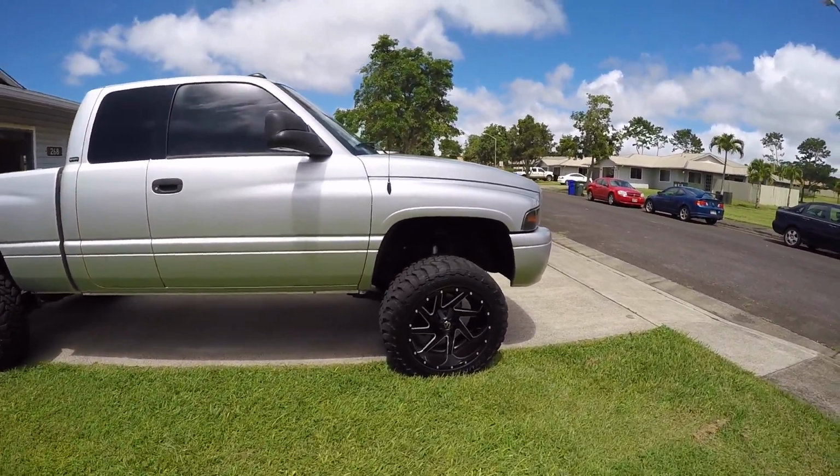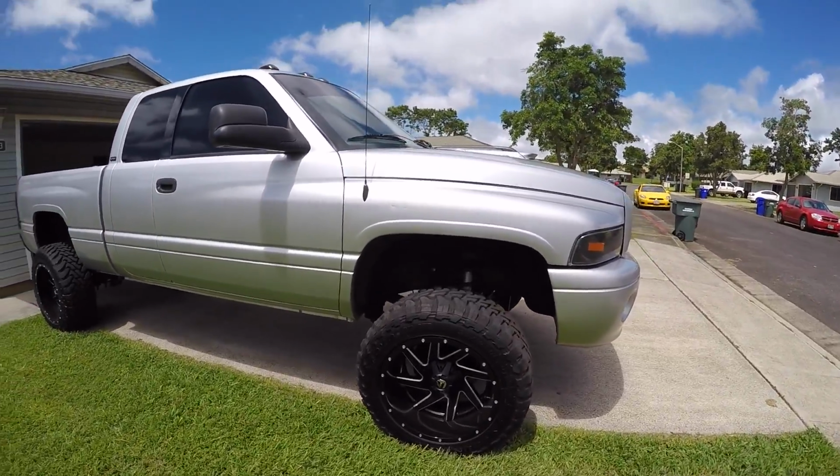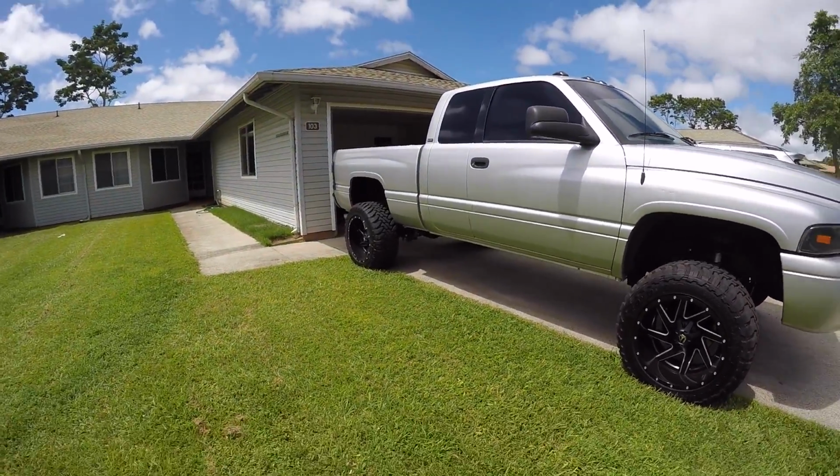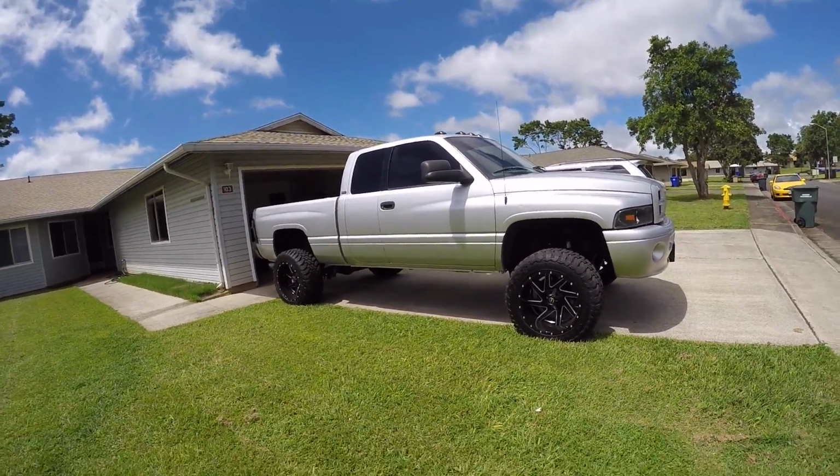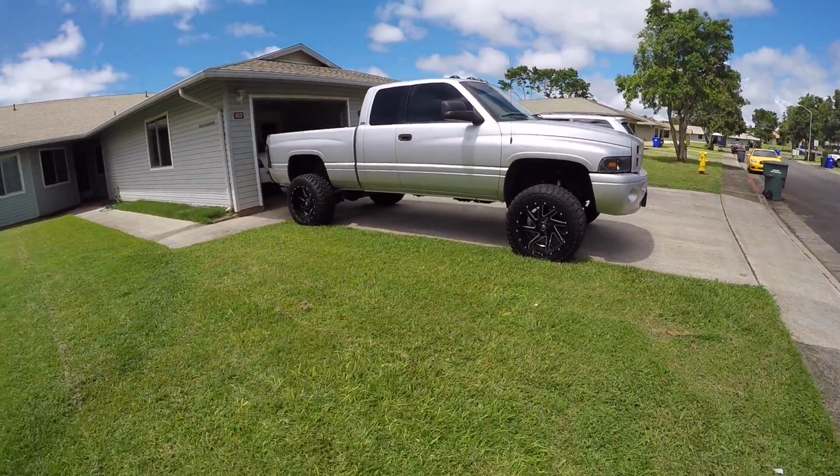I really like the Fuel Renegades. It was between the Renegades and the Mavericks. Ended up going with the Renegades because I don't see these too much and I just really like the look of them. So yeah, I got $4,200 in wheels and tires alone.